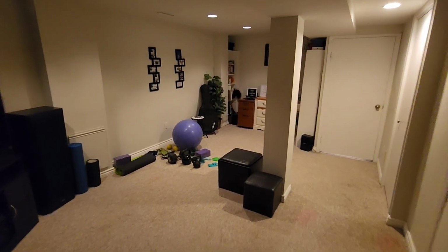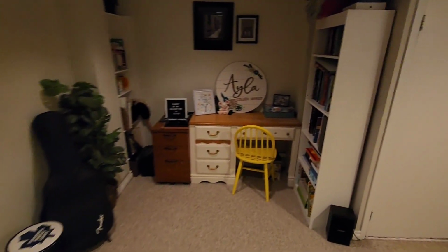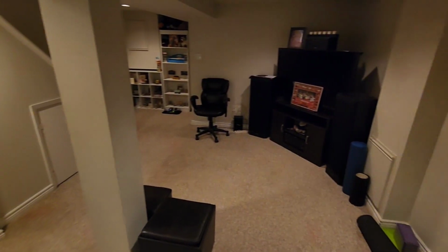So you do have carpet and pot lights. It's an open concept, so it could be a good playroom, good for watching TV, that kind of stuff. You do have more storage right here.